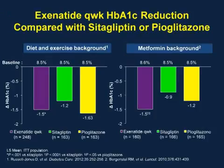safely. Now we're going to move to GLP-1, and this is exenatide once weekly, and these are the A1C reductions compared to sitagliptin or pioglitazone. And again, you know the data very well, and you see the baseline A1C with a diet and exercise background of 8.5. Exenatide lowered the A1C 1.5, sitagliptin 1.2, which is very good for DPP-4, and that tells you every study is different, and with pioglitazone 1.63.